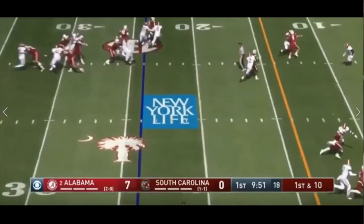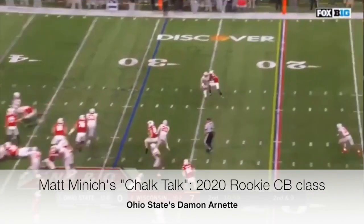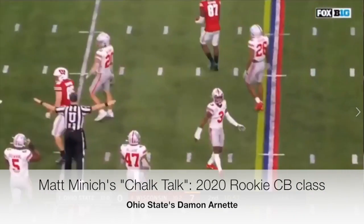So I'll touch on... I've got 16 total day one, day two grades currently. And it's an evolving system. Things are always changing a little bit. But that's where I'm sitting right now. So we're going to go to a familiar face in Ohio State, Damon Arnette.